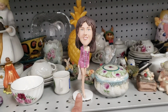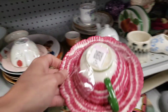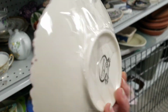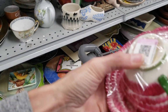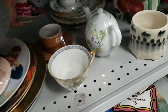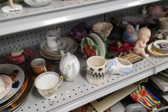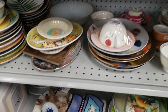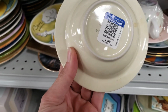Sexy Weena. Okay. I don't know who Weena is. Oh, this is very interesting looking. What's it say? Two's Company. It's kind of neat, like a textured flower. New joy to your life. Aw.